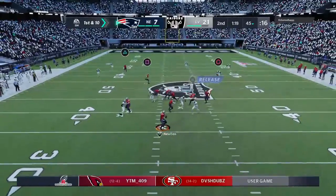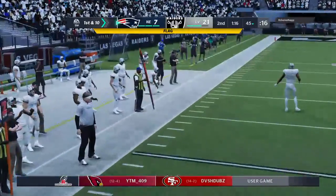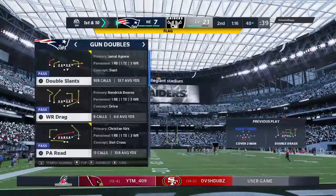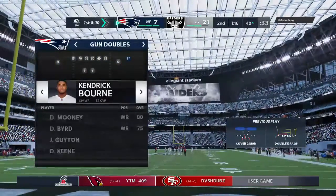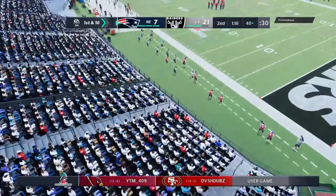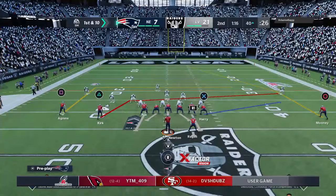A shotgun snap for Newton. Pass incomplete, but the flag in the backfield. This might be a roughing call. They'll get the yardage, but they hate to see him take that hit. You're always trying to cool off a big-time guy throwing the ball, but you have to know when to back off, pull up, and not hit him. There's the penalty. So now a fresh set of downs, 1st and 10 after roughing the passer.